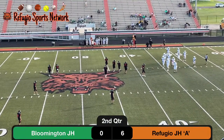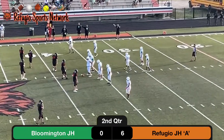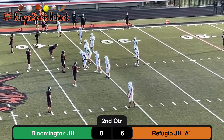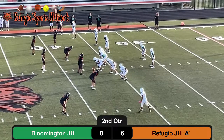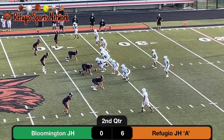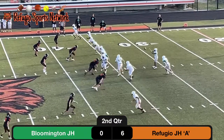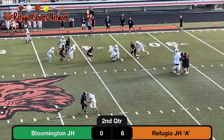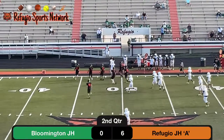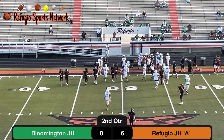Back here, Jack Sportsman Bobcat Stadium. Refugio leads 6-0. 3 seconds left to go in the half. Bloomington's looking at a 2nd and 10 from the 37. Handoff up the middle. Gets out of bounds at about the 50. And we are at halftime, folks.